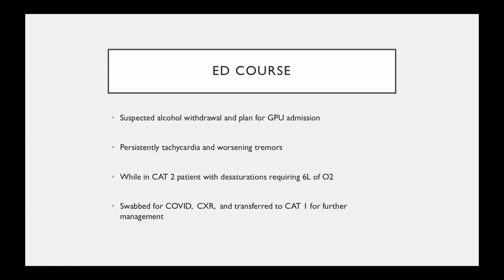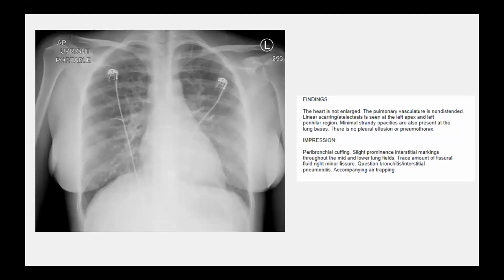While she was in the ER waiting for a bed, she became increasingly tachycardic with worsening tremors, eventually started to desaturate, requiring up to 6 liters to maintain a sat of around 92 to 94. At that point, they were concerned for possible COVID, got swabbed for COVID, had a chest x-ray, and was transferred to Cat 1. So this was her chest x-ray. You could see not too impressive. They mentioned maybe some slight prominence of some of her interstitial markings, but no obvious consolidation or anything that we're seeing.